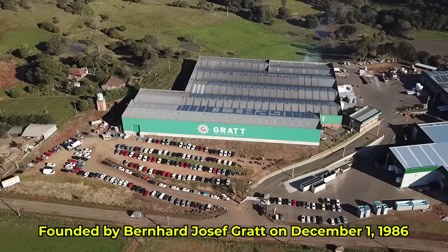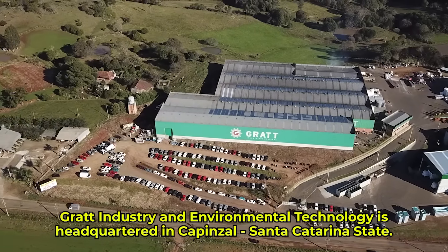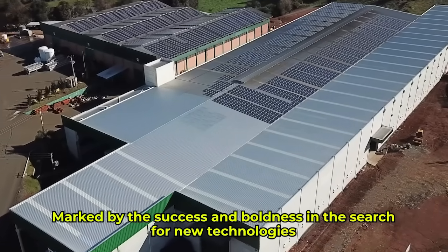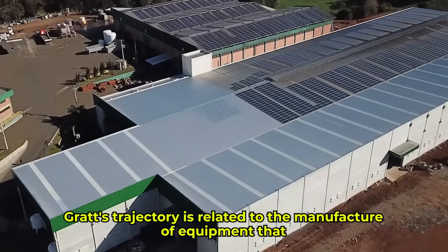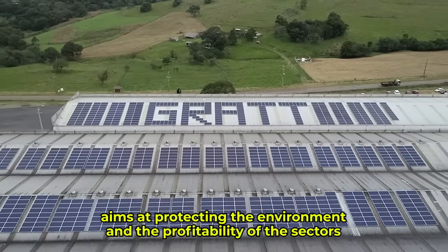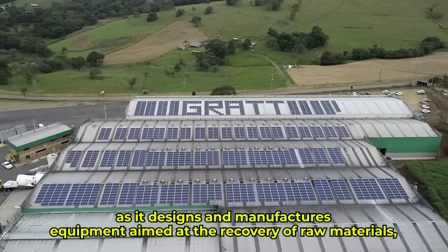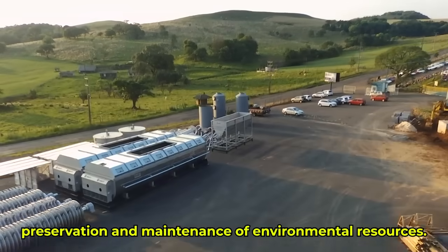Founded by Bernhard Joseph Gratt on December 1, 1986, Gratt Industry and Environmental Technology is headquartered in Capinzal, Santa Catarina State. Marked by the success and boldness in the search for new technologies, Gratt's trajectory is related to the manufacture of equipment that aims at protecting the environment and the profitability of the sectors, as it designs and manufactures equipment aimed at the recovery of raw materials, preservation and maintenance of environmental resources.